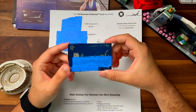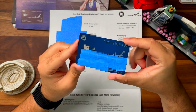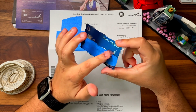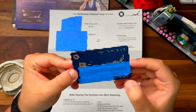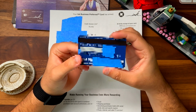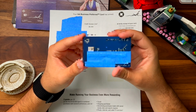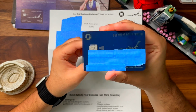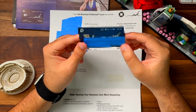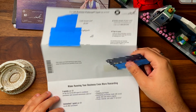But you guys can see it's actually pretty nice. The Chase Business Preferred. It has the Ink logo, also the signature business down here. And it's this dark blue that I really like. I mean, I like Chase cards. Chase cards have a nice looking design, minimalistic as well. So yeah, this is the card. You guys can see, that's cool.